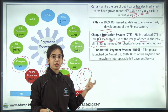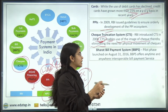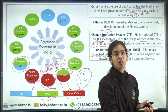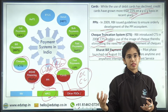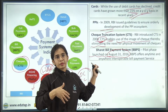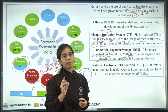Okay, now coming to BBPS, so this is also under the NPCI. BBPS is the Bharat Bill Payment System. The pilot phase of the Bharat Bill Payment System was launched on 31st August 2016, and through this BBPS you can pay bills, like water, electricity, telephone, the different bills can be settled through this system. So the Bharat Bill Payment System offers anytime, anywhere interoperable bill payment service.